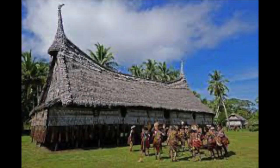At the top of the house are 2 raised spires at each end. This house is monumental in its scale, dwarfing the family houses. Ayamal men's houses are the most lavishly decorated of such structures in Papua New Guinea.